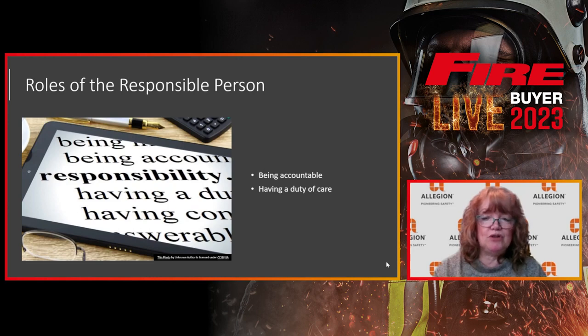And you should also provide relevant information about fire doors. Fire doors should be kept shut when not in use. Residents or guests should not tamper with the self-closing devices. And residents should report any damage or faults to the responsible person immediately.